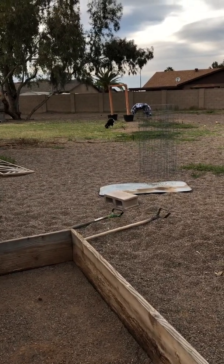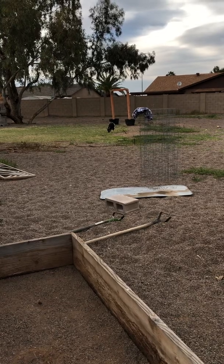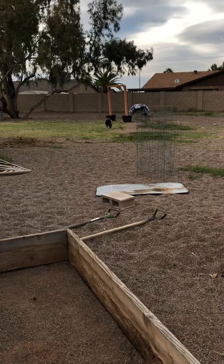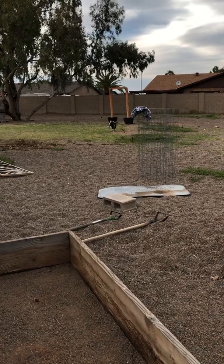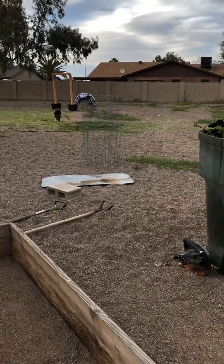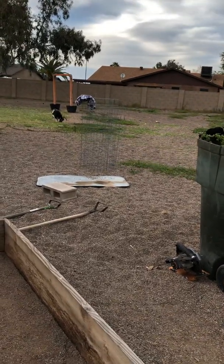As he's getting older, we're able to configure this little Lego setup with some wheels on it, so we can maybe get his right leg some use. I'm sorry, his left leg a little bit more use.